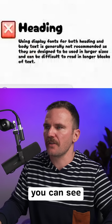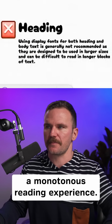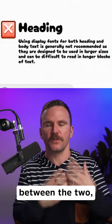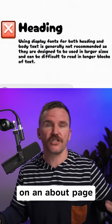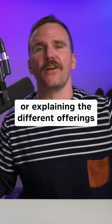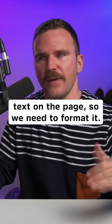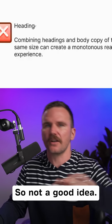So right up here, you can see combining headings and body copy of the same size creates a monotonous reading experience. This is not a good way of having a heading and body copy. You don't know the difference between the two. And especially if you had a large chunk of text on an about page or some sort of page offering your services or explaining the different offerings for the children's publisher client that we just talked about, we've got all sorts of text on the page, so we need to format it. So this would be a really monotonous reading experience, so not a good idea.